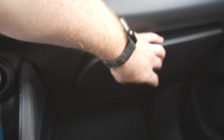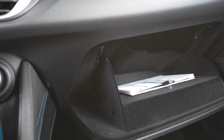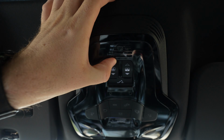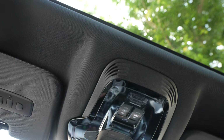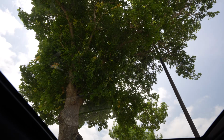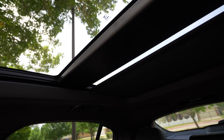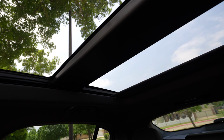Alfa gives us a locking glove box over here that is soft opening and softly lined. Just a regular automatic dimming rearview mirror overhead. Right up here, you've got kind of this sleek layout, and let me show you something here. So check it out. We also have, standard in this Veloce model, this giant roof. Look at that, it goes all the way back. You've even got a little extra distance back there, because it's technically a dual pane roof.